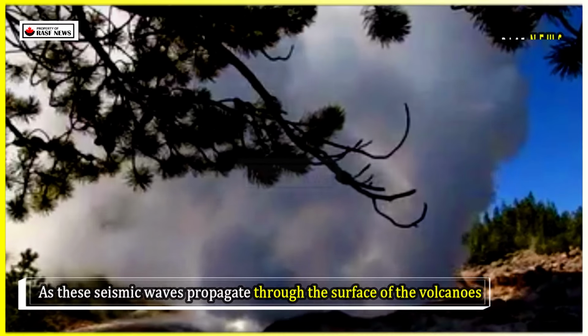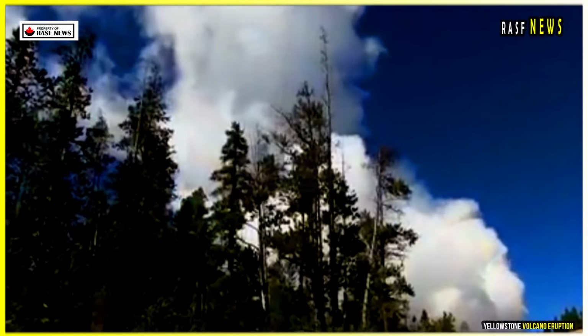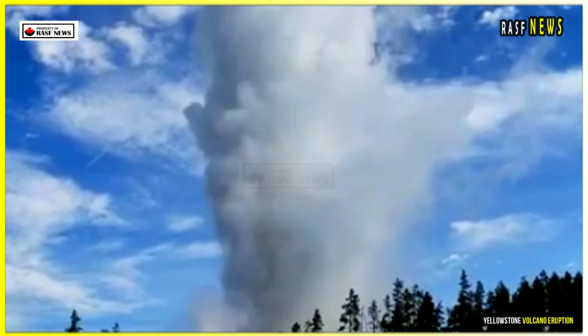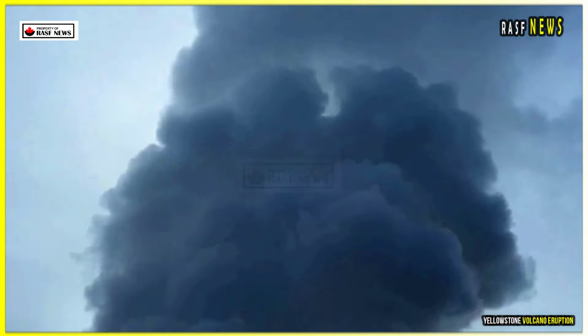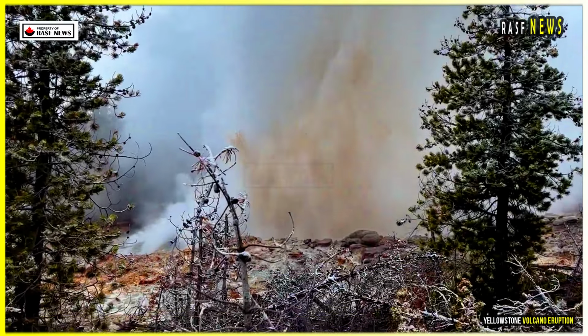As these seismic waves propagate through the surface of the volcanoes that make up Yellowstone National Park, they can precisely measure them at the top of the magma system. However, this was no simple process. The team was not only working amidst the COVID-19 pandemic, but they also had to work through the night to avoid disrupting daily activities in the park.